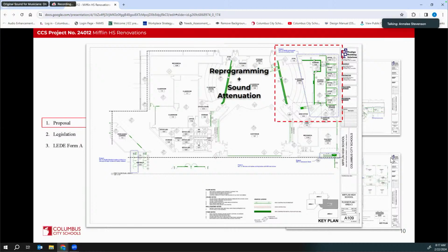When Mifflin was built, it wasn't built with the amount of offices we would build today. So services like guidance counselors, graduation coaches, matriculation coaches are kind of spread throughout the building. The goal from the building leadership was to bring all those folks together, kind of a one-stop shop for students all together in one space in the building. With the sound attenuation, we were able to reprogram this space as that. So it'll be a real destination for students to come to get those services.